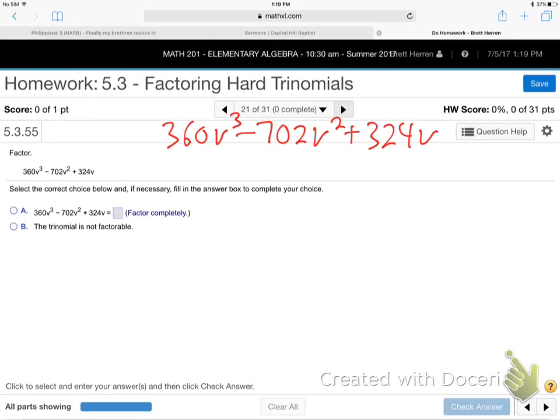So with this one, 360, 702, those are big. I don't know. I would take my calculator and I would say, they all have a V. So I go 2 and V. It's probably more than that. Is it 4? Is it 6? Yeah, just try dividing them all by stuff. Try something big like 6. Sounds like it's 6. So try that.